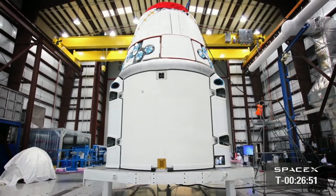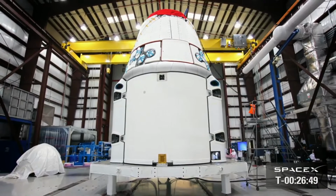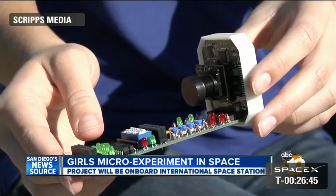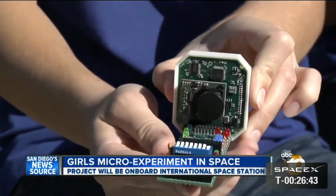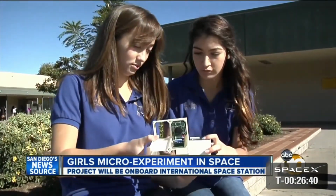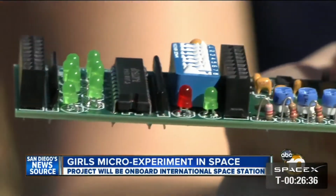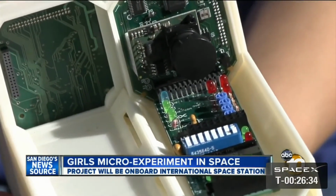Now, today's Dragon mission carries over 670 kilograms or 1,400 pounds of cargo in the pressurized section. One of these pieces of cargo is a robotic microlab developed by the young women in the San Diego Science Alliance. These are high school students flying their experiments to the International Space Station. How cool is that?